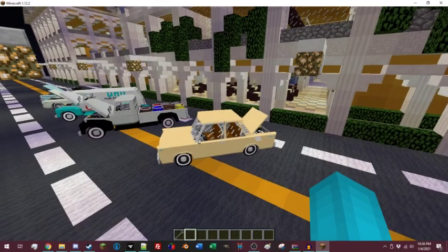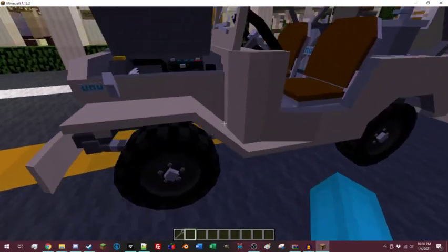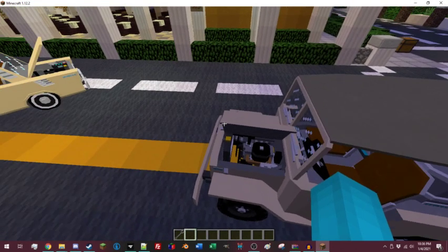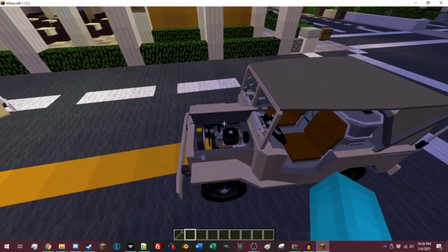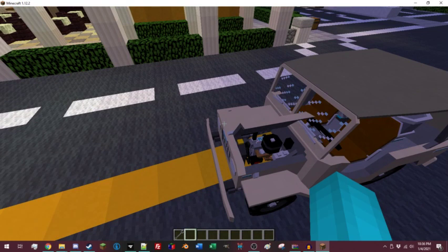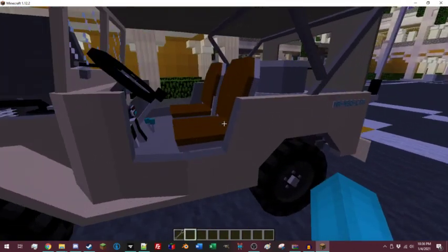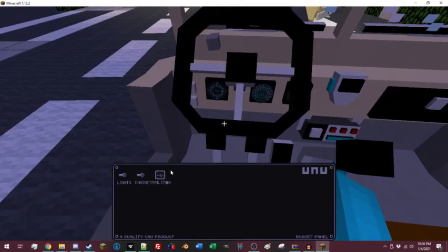Without further ado, let's go ahead and start showing off sounds. I'll go ahead and do the engine on the Wolf. So with UNU version 4, I added a bunch of different engine types. All the engines got remodeled, except the i4 is now the air-cooled i4. This is the i4 flathead. And I also added new starter sounds and everything.